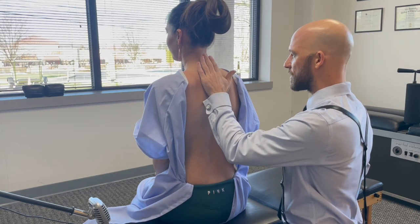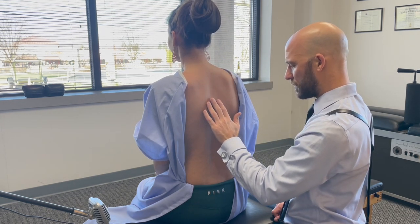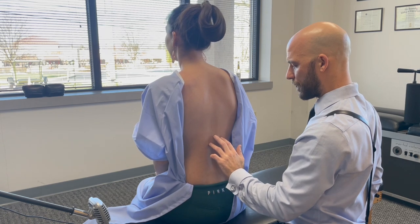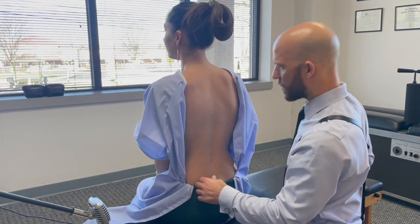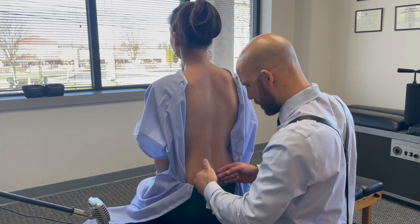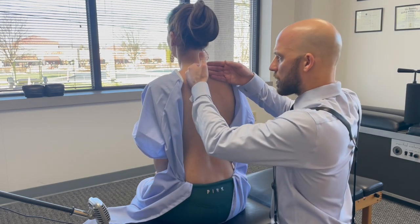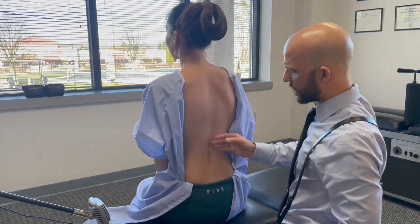All right, we're going to start off with a couple scans here. Just very gentle. I'm just going to go the surface of the spine. Okay, I'm going to do a temperature assessment with the back of my fingers. Definitely more heat coming off the lower right lumbar for sure.